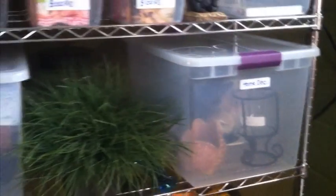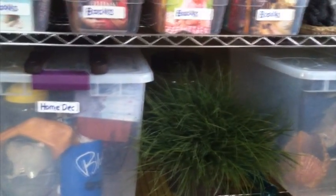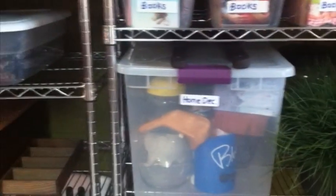This bin, this space, and this bin are all home decor items. You know, they're home decor items that don't fit into a kitchen category or art or signs or anything like that, so this is where they go.